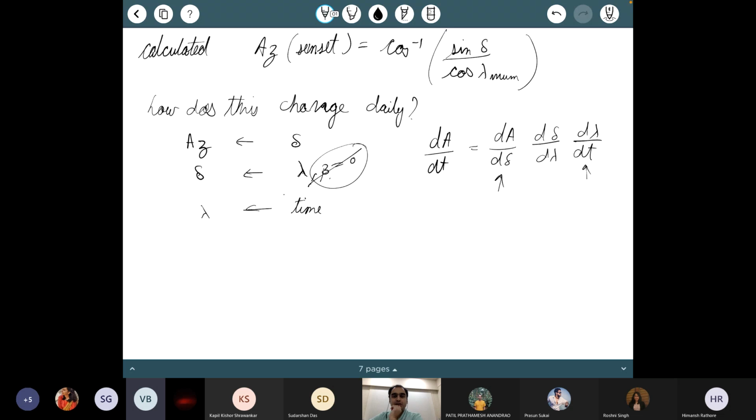Anyone? Do you remember derivatives or have you all forgotten? What is the derivative of cos inverse? 1 by square root of 1 minus x square. Yeah, there is a minus sign also. Okay, so can you now, and then the derivative of sine? Cos. Yeah, so apply the chain rule.